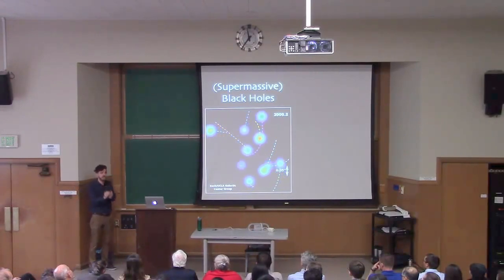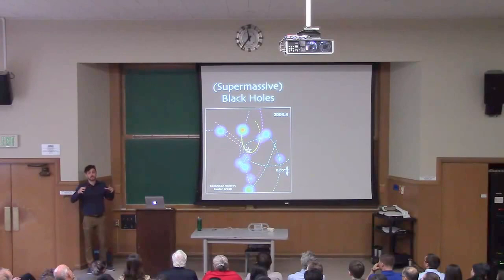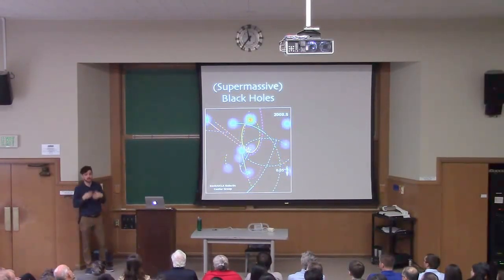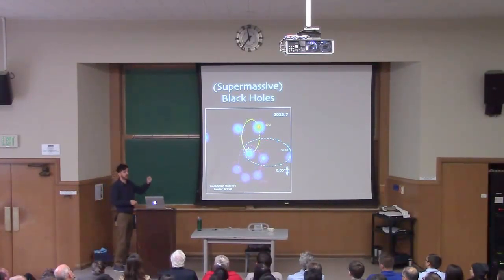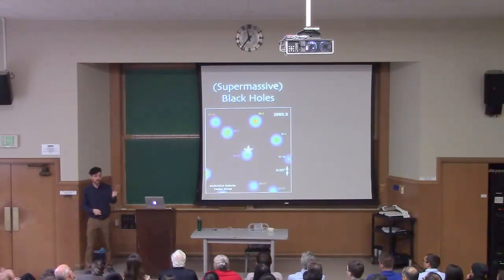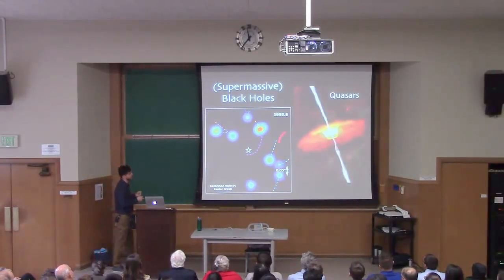So in order to get from there to 4 million times the mass of the sun, these black holes have to grow over time. And the way that black holes grow is by absorbing matter, which adds to their mass and causes them to grow. So we know that even though our black hole is not absorbing a lot of material right now, it must have absorbed it in the past. And when black holes absorb material, they look very different. They often look something like this.